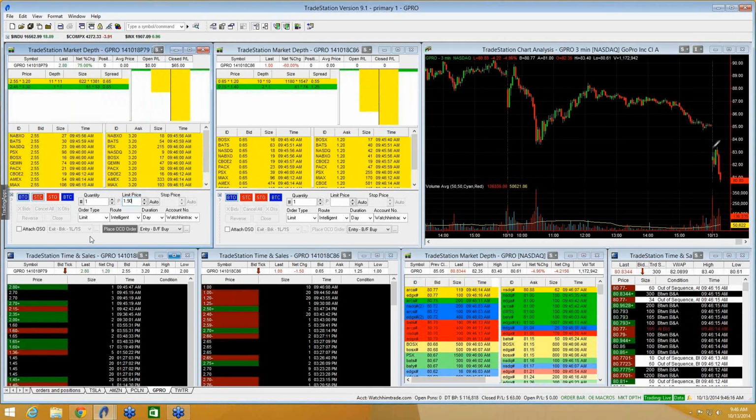We saw when GoPro got up on those 83s, we saw the level 2 action. It was unable to hold 83, okay? Unable to hold 83, and then once it lost 83, it was unable to regain 83. So two key factors: failure to hold, failure to regain. Those are two key criteria that you need to watch for on level 2.